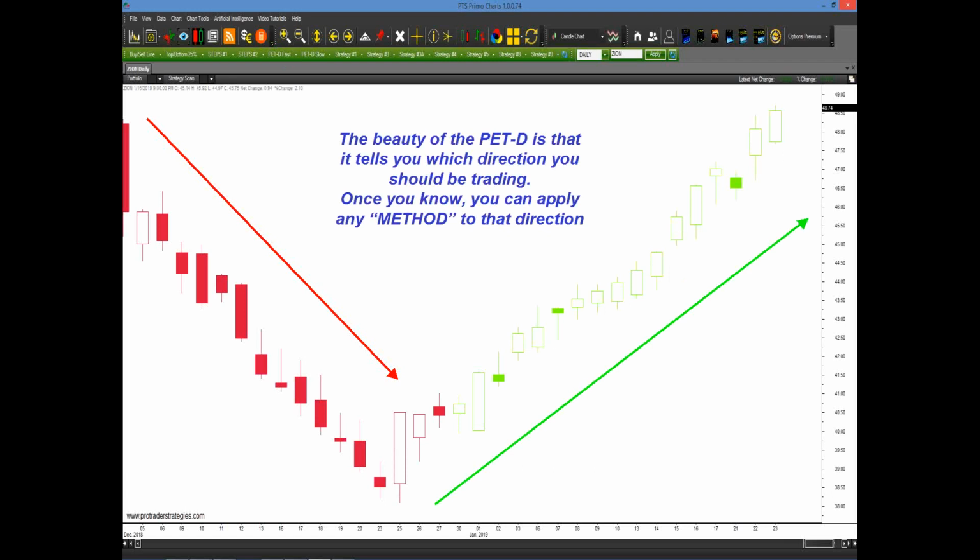Now, the beauty of the PET D, as it says here, is that it tells you which direction you should be trading for the short term. And then once you know that direction, well, then you can apply any method. It doesn't have to be one of mine, it could be one of yours, but any method to that direction. And you'll have a higher level of consistency. See, this is comparable to swimming with the, not the trend, but the current at your back, all right?